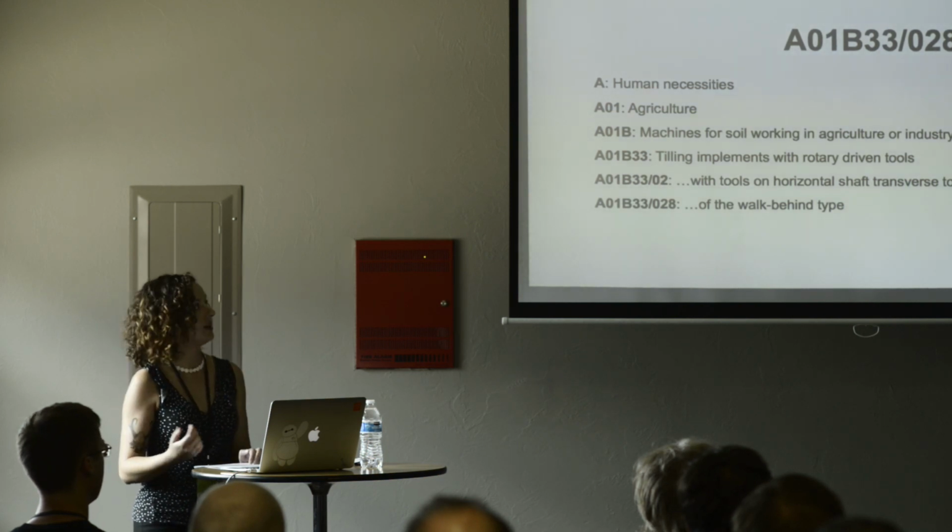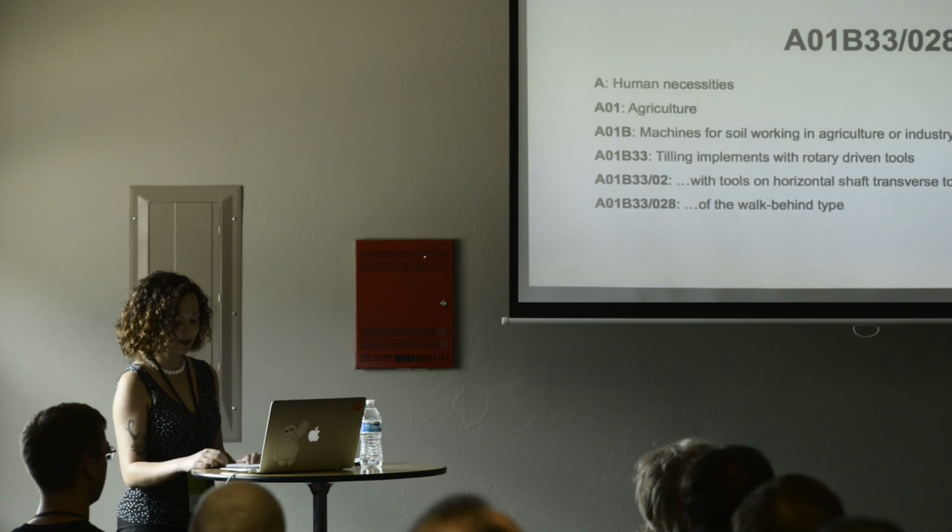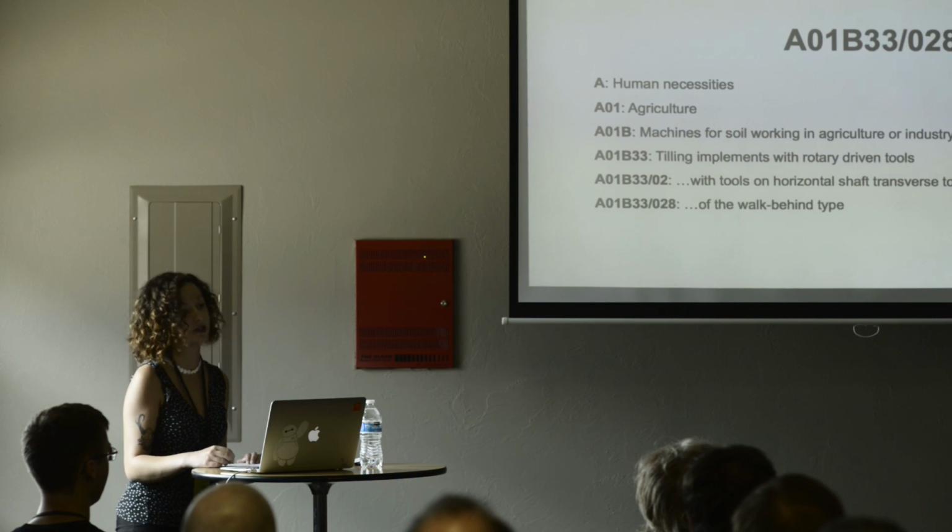So finally, the way you'd read all of this together, and I definitely took my notes for this, would be walk-behind agricultural tilling implements with rotary-driven tools, with tools on the horizontal shaft transverse to the direction of travel.